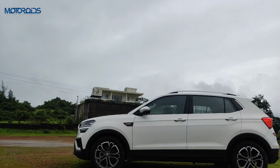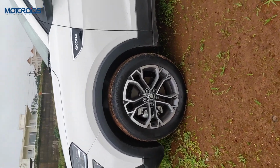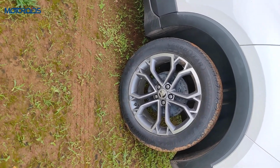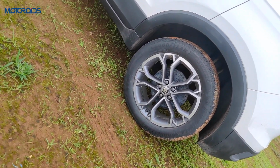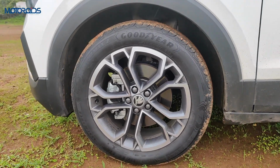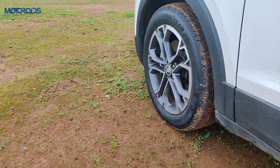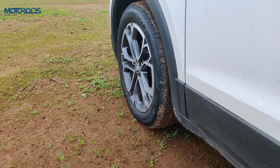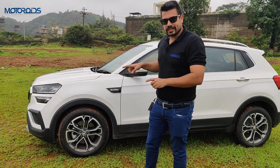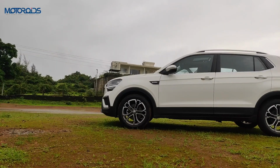And now coming towards the side, you would be seeing these 17-inch wheels with discs up front and drums at the rear. This car comes with an electric diff, and it's shod with 205 section 17-inch wheels. Now these 17-inch wheels are on the top of the line Style variant, and the base Active variant will have 16-inch steel wheels. The mid variant, which is Ambition, will have 16-inch alloy wheels, and that would be a different design.